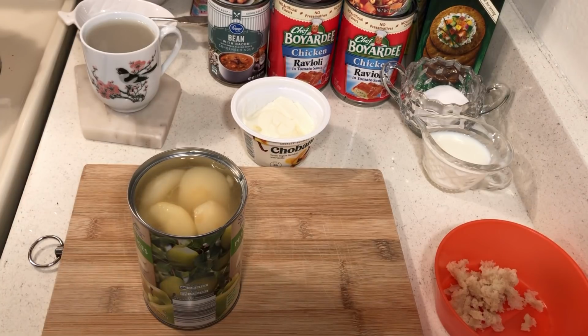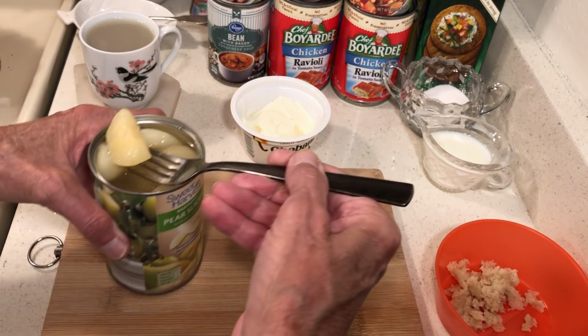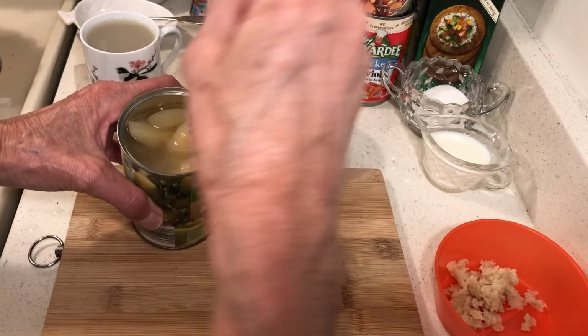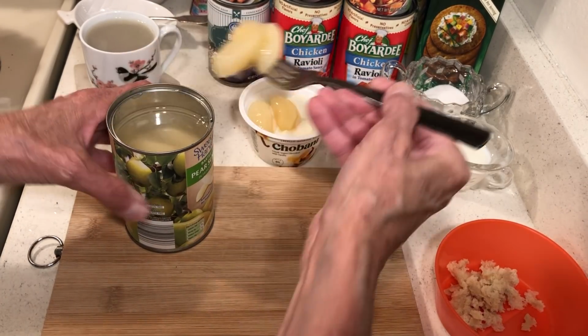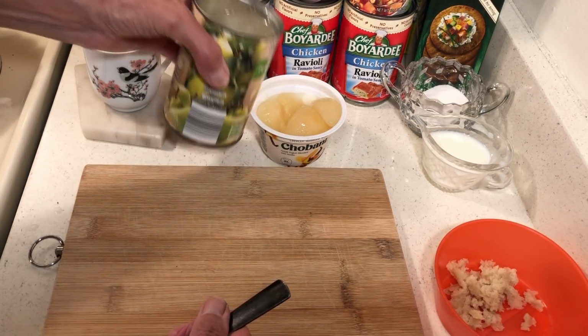What is really tasty, say if you have to go to the food bank, are these. Oh, these are nice, you guys. Have you ever seen these? These are perfect for the yogurt. Pears are a little bit difficult to find cheap. And then I just pour a little pear juice in.